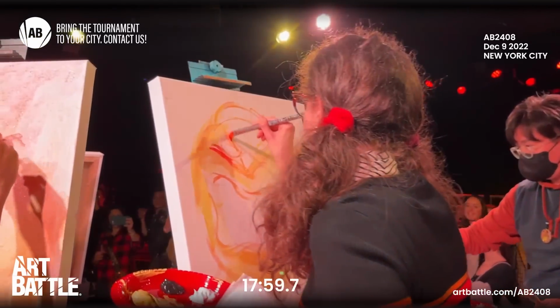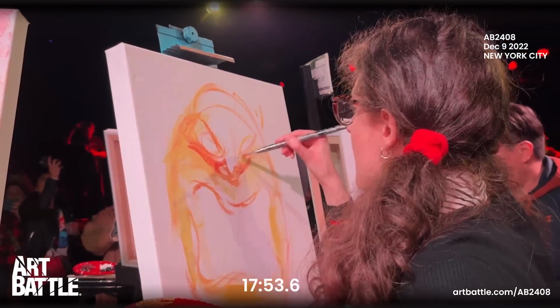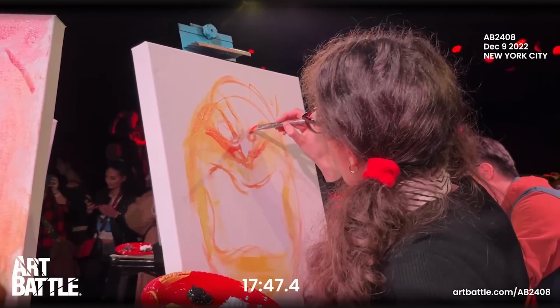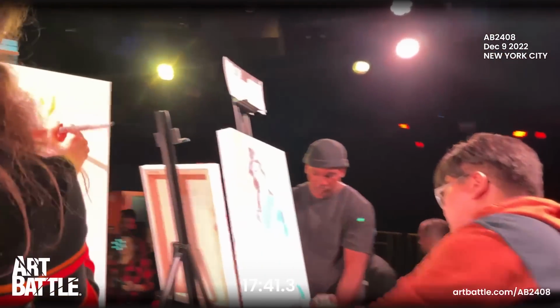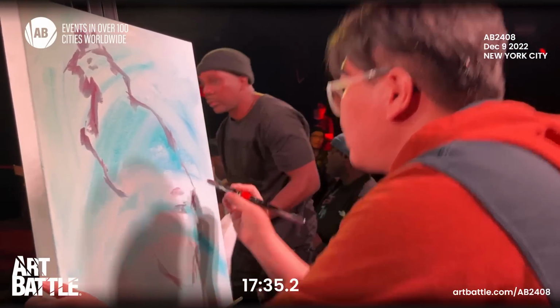And here we are with Amanda Riley. Amanda is one of my favorite Art Battle New York artists. She was a winner in June of this year and has just recently become a total Art Battle addict. She really loves the energy of painting live, and it's so evidenced in her work. She gets so involved, and she's a very physical painter as well.